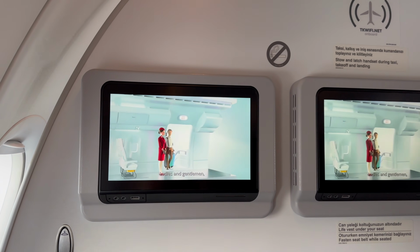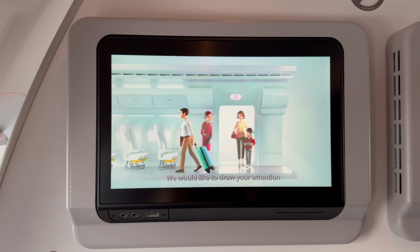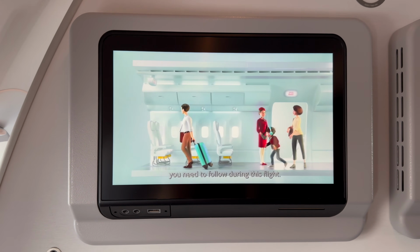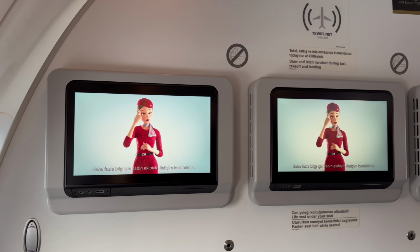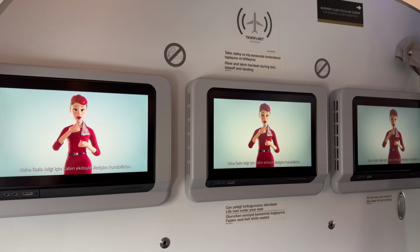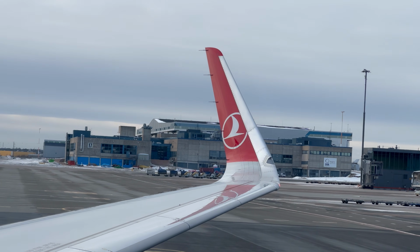Ladies and gentlemen, welcome on board this Turkish Airlines flight. We would like to draw your attention to the safety information you need to follow during this flight. Safety videos were done in Turkish and also English. There are also sign language versions within the in-flight entertainment.